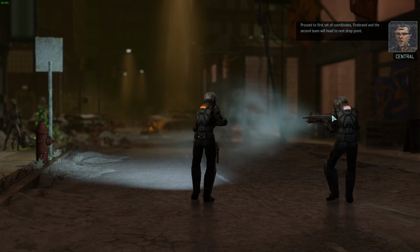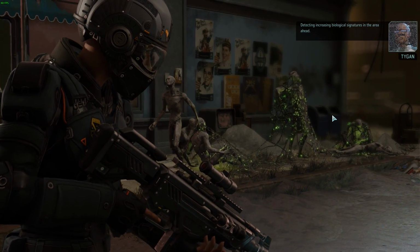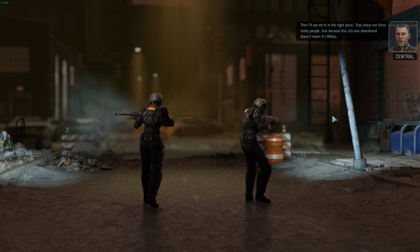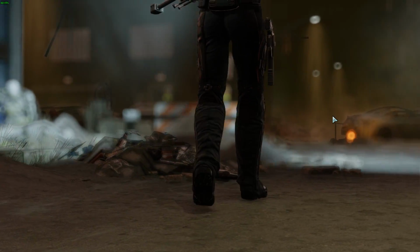Firebrand and the second team will head to the next drop point. Detecting increasing biological signatures in the area ahead. Then I'd say we're in the right place. Stay sharp out there today, people. Just because this city was abandoned doesn't mean it's lifeless.